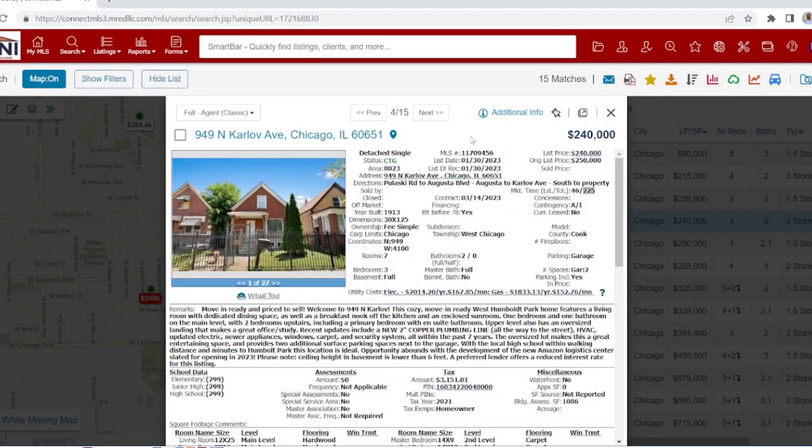Now, this is something probably only someone with experience as a realtor would know, but this one was listed at $240, but it's been on the market for 225 days. So just because it's under contract doesn't mean that they actually agreed to this price of $240. And especially since it's been on the market for so long, most likely they agreed to something less than the listing price. So I'm going to guess this one sold for somewhere between $225 and $230K, which of course you won't know until the property actually closes. I would put ours at a little bit higher than that just because the basement is finished.